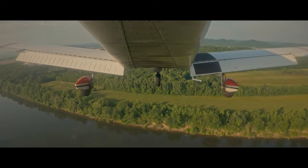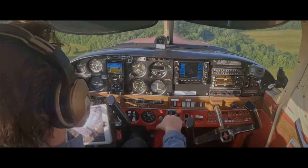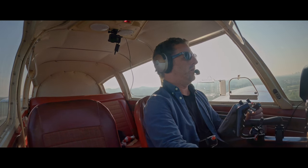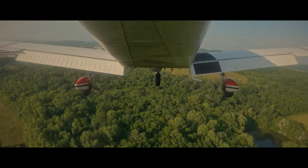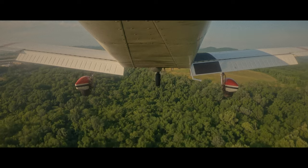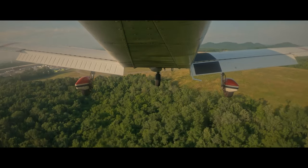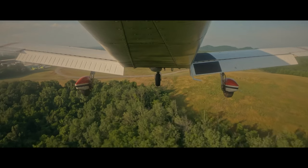Alright, 3 white. A little bit slow. 70 knots is good. Calm wind. 2 white, 2 red. We're aligned. We're stable. Got my aiming point.